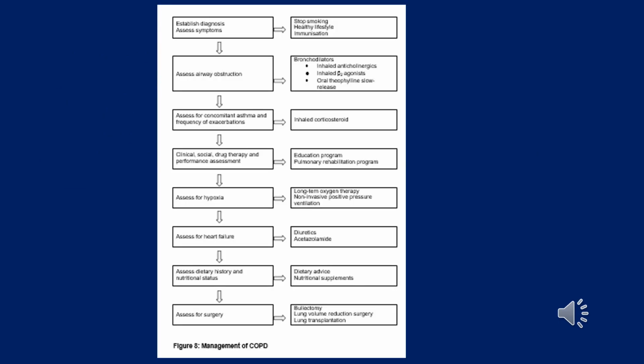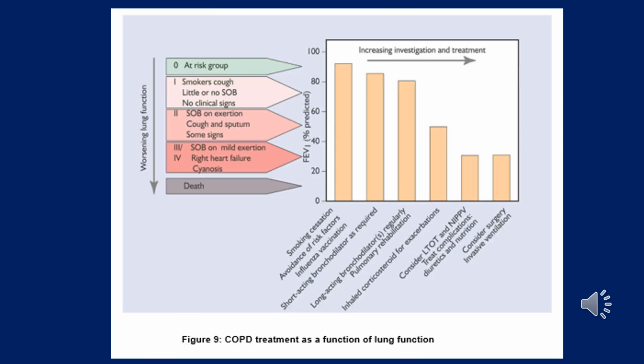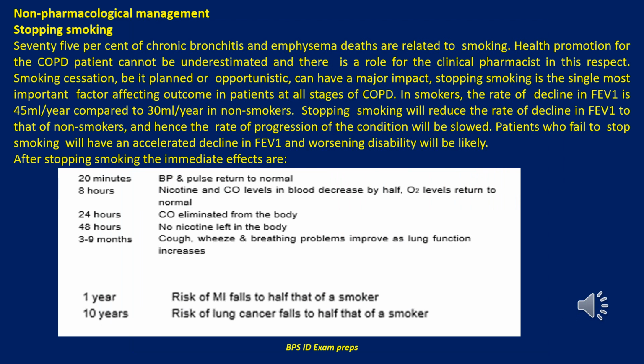Pause the video and carefully scrutinize figure 8 summarizing the management of COPD before advancing to the next slide. Pause the video and carefully scrutinize figure 9 summarizing the COPD treatment as a function of lung function before advancing to the next slide. We will now discuss non-pharmacological management.